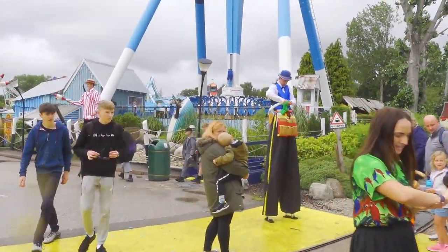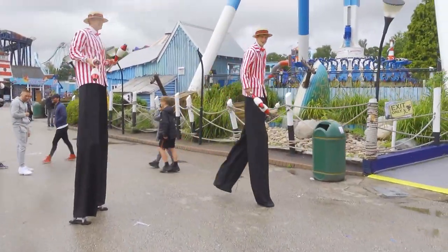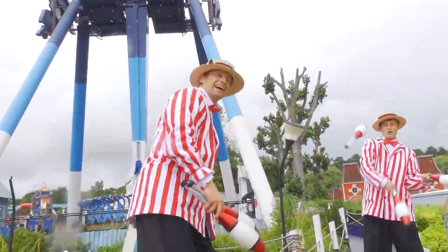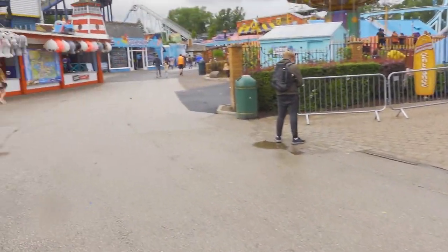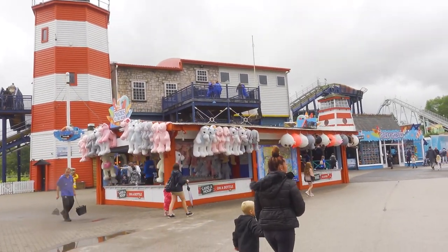Have a look around the area then. There we go. Got some stilt workers, hello! Hello there! That was good. You enjoy that? Little bubble party. Yeah. Oh, because that's school disco. Yeah, it was. One half this time. It's good though, feel good vibes. Obviously, better if it's a bit sunnier, but that's outside the park's control.